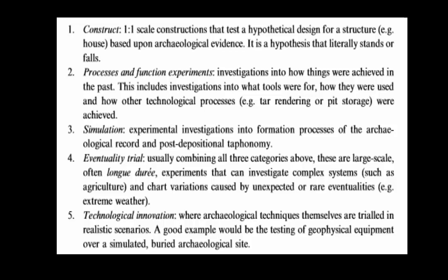The fifth kind of experiment is technological innovation, where archaeological techniques themselves are trialed in realistic scenarios. A good example would be testing geophysical equipment over a simulated buried archaeological site.